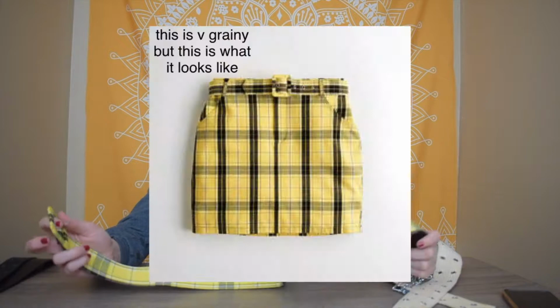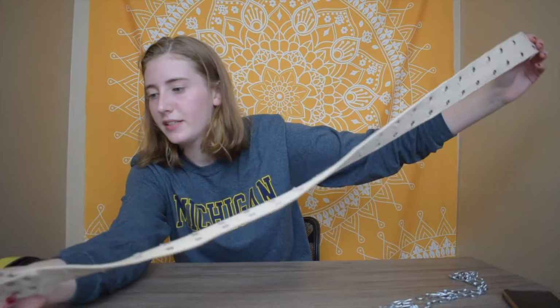It's in the wash right now. I completely forgot about it while I was filming this vlog. But basically, it's this same pattern but in a skirt, and then this belt goes around the skirt, but I can also wear it with jeans. This I also got on Poshmark. It's basically the same as the black one.